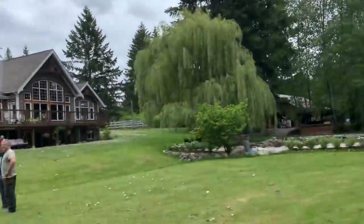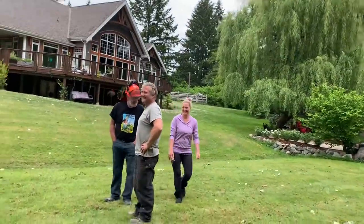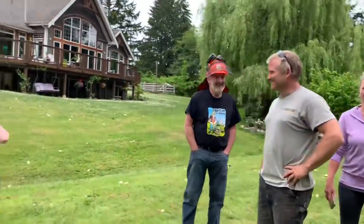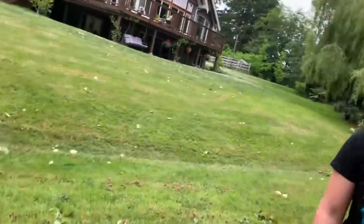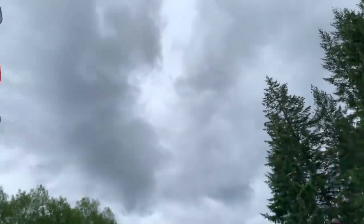Okay, now Aislinn. Aislinn, where's that fir tree going? Take a look at that fir tree and you tell us where you think that sucker's going.